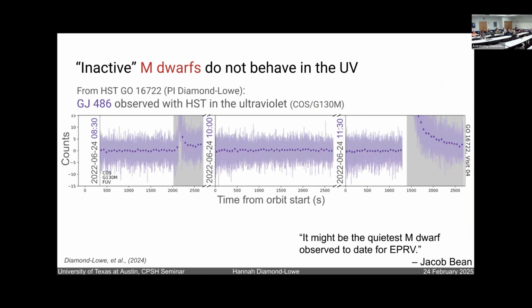And then there's this other piece to it. This is our friend GJ486, an inactive M-dwarf. I had a program that looked at the UV of this star. This was visit 4 of our program, and these are 3 orbits with HST COS G130M. HST has Earth occultations, so it observes for 45 minutes, and then it goes behind the Earth, and then it can observe for 45 more minutes. So these are 3 45-minute observations with gaps of also about 45 minutes.